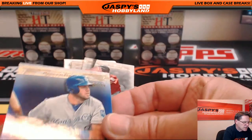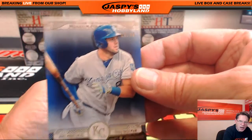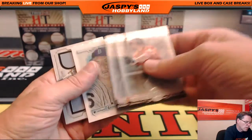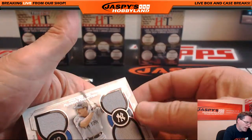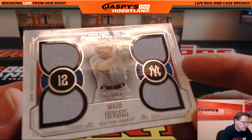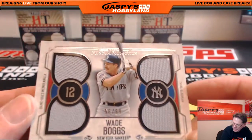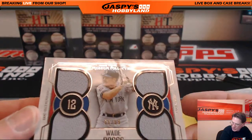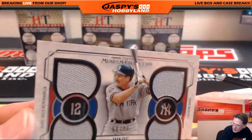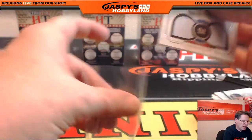Mike Moustakas, the Royals, 88 of 99. Mike Moustakas for the KC Royals. Wade Boggs, New York Yankees. Wade Boggs, 56 of 99. Patch. Wade Boggs. Scott, or actually New York Yankees, I'm sorry. The New York Yankees. Who has the Yankees? Didn't alphabetize my list. Brad. That's got a lot of teams in this break.